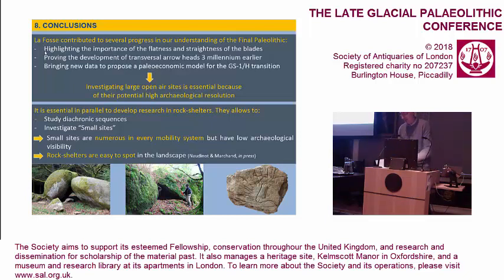As announced, I will present the results of about 2 decades of landscape research into the Lateglacial and also early Holocene in the Scheldt basin of northern Belgium. The results I will present are the work of a whole interdisciplinary team of different specialists in different fields of research. I've listed their names on this slide.